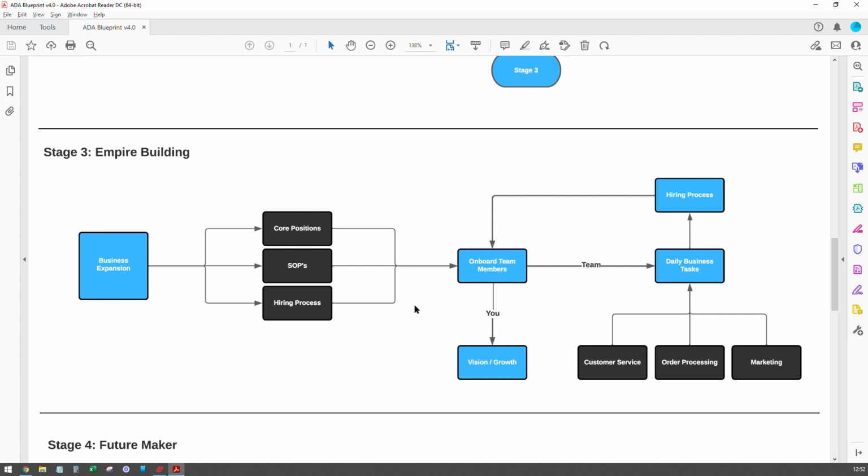You can start reinvesting that profit back into the business and hiring team members, virtual assistants, customer service, order processing, marketing people to come in and help you with social media and things like that. You can start building that team around you, so you can basically focus on the vision and growth of your business. Rather than working in your business, you can be working on your business, which is a key switch that you end up making once you start scaling your business.